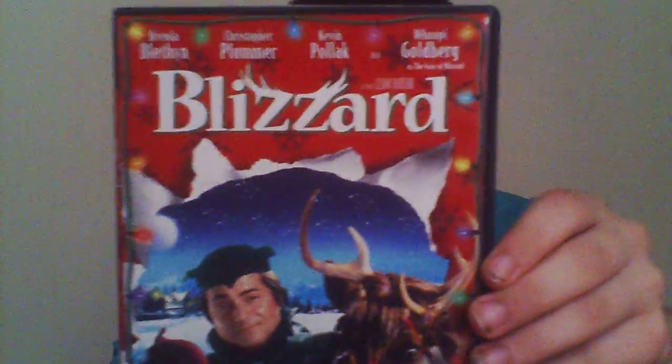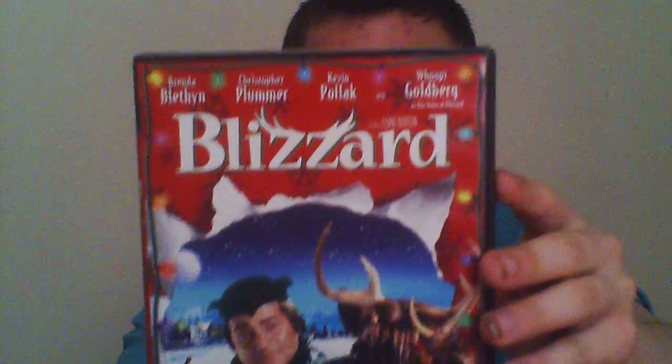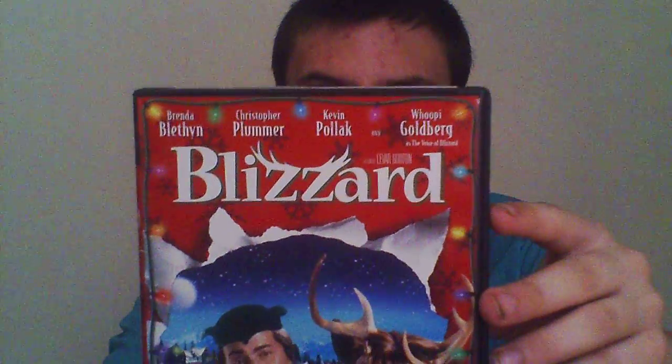Rudolph the Red-Nosed Reindeer will have to be my favorite one of the bunch. This is actually Santa's Reindeer, Blizzard. I also have Prancer, but I don't know what happened to that one. I need to really get that one. This is one really good movie. And there's no disc, it's just the ring. Blizzard is a two-sided disc. I think so. Yeah, one side's full screen, one side's half screen. Last time I tried watching full screen, I don't remember which side it was.